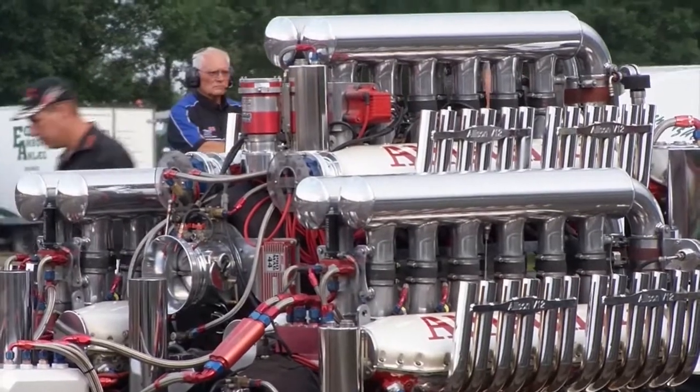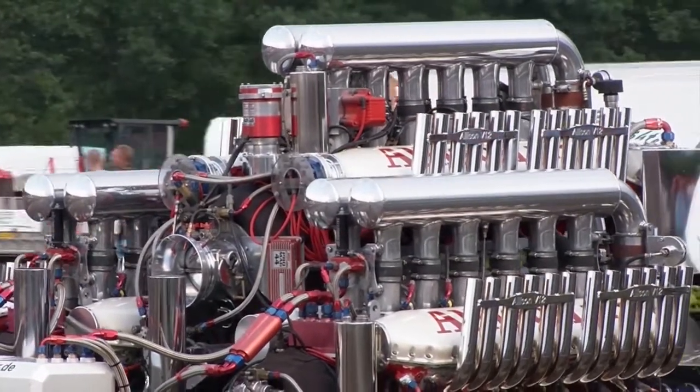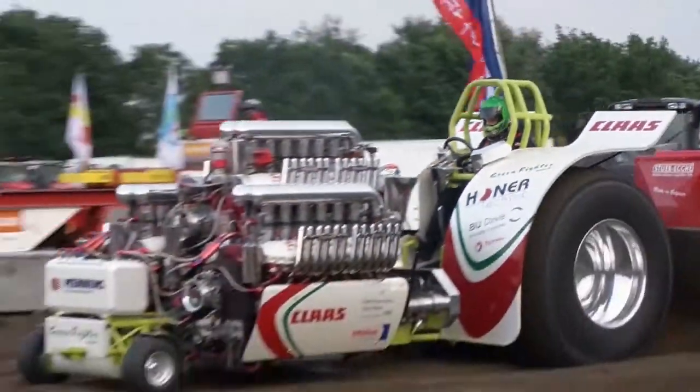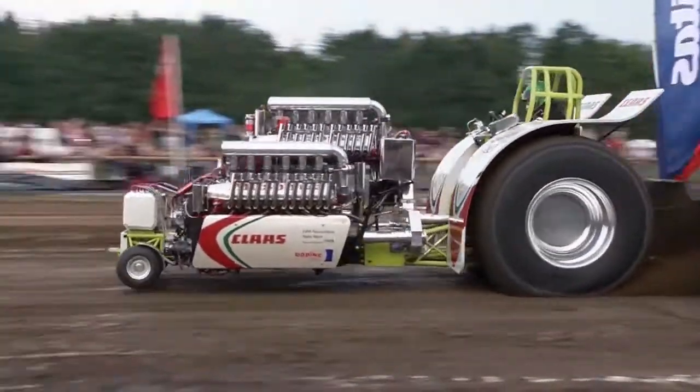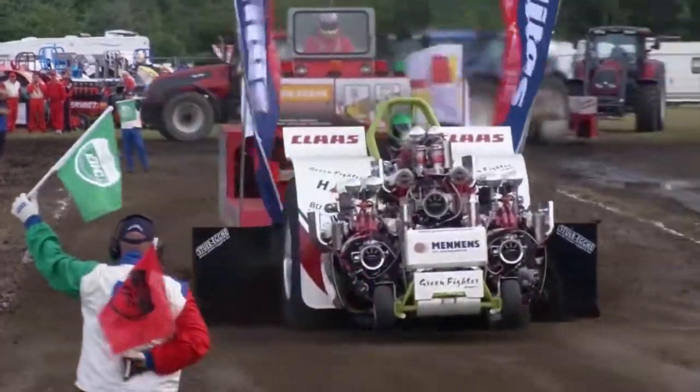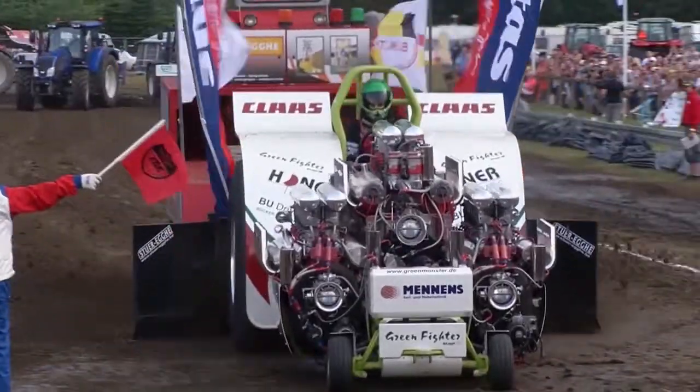First tractor to the line, and this is Green Fighter, driven by Enrico Bolathon from Germany. 3 V12 Allisons on board, a lot of horsepower. Let's see what he can do. Nice straight run there. Lovely full pull.